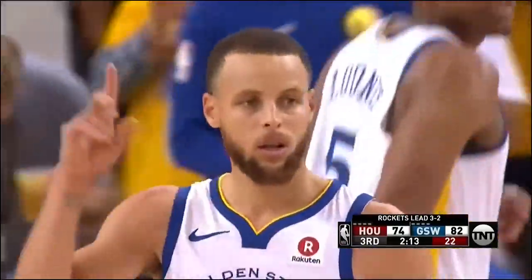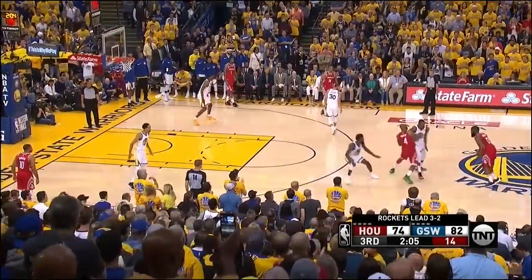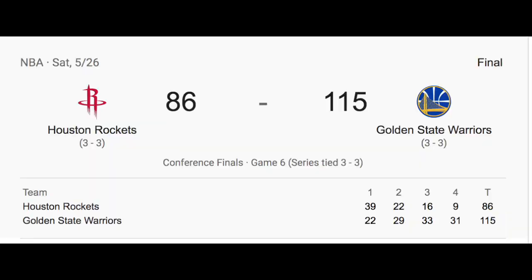This is where the Rockets really missed Chris Paul, because he's able to slow the game down and stop that from happening. I will say James Harden does a good job here of directing traffic, attacking a little bit earlier, getting the switch, and just going downhill. Again, that's the key: go downhill if you're James Harden. So as you can see, Golden State won Game 6, but the third quarter was the big difference, 33-16. It will also be a key tonight in Game 7. Can the Rockets slow down and contain the Golden State Warriors in that third quarter?